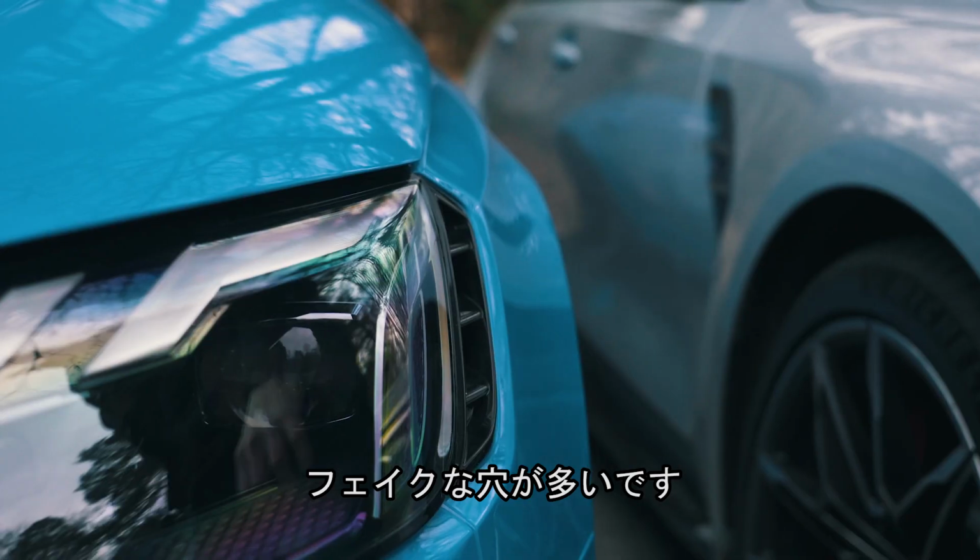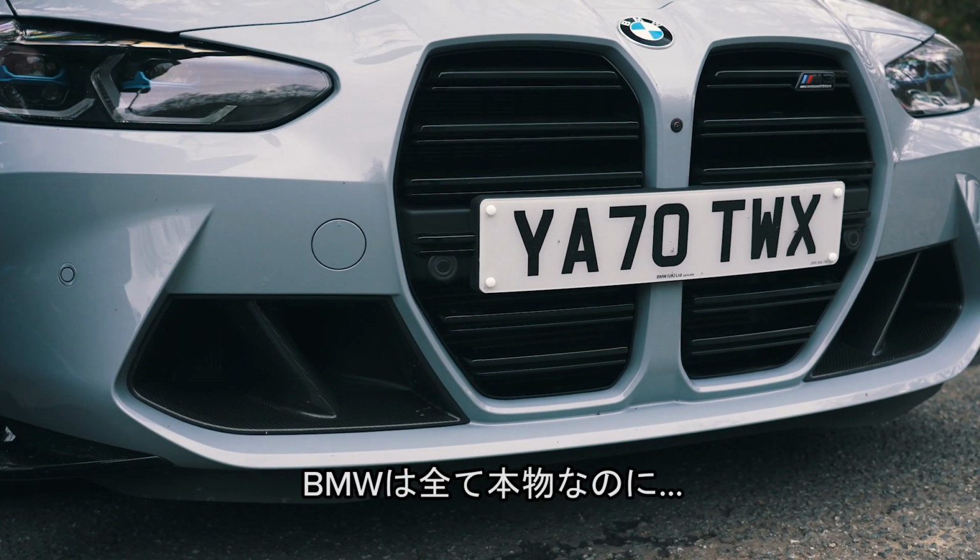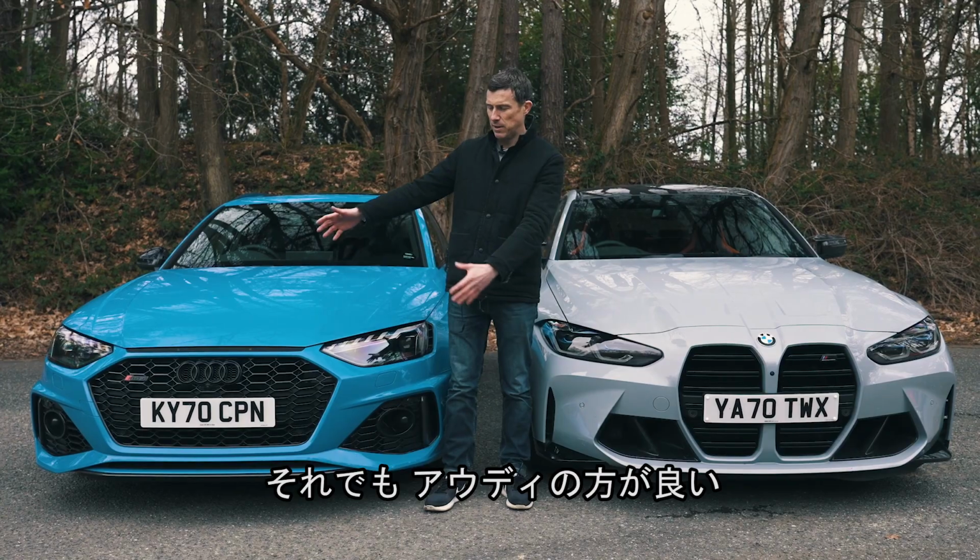Fake, that is. This is fake here as well. On the BMW, none of the vents you see on the front are fake. Though, the Audi is still better looking.